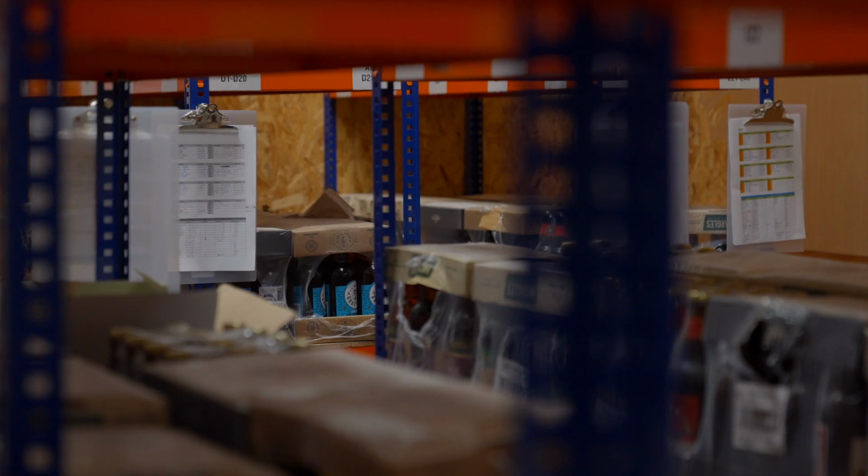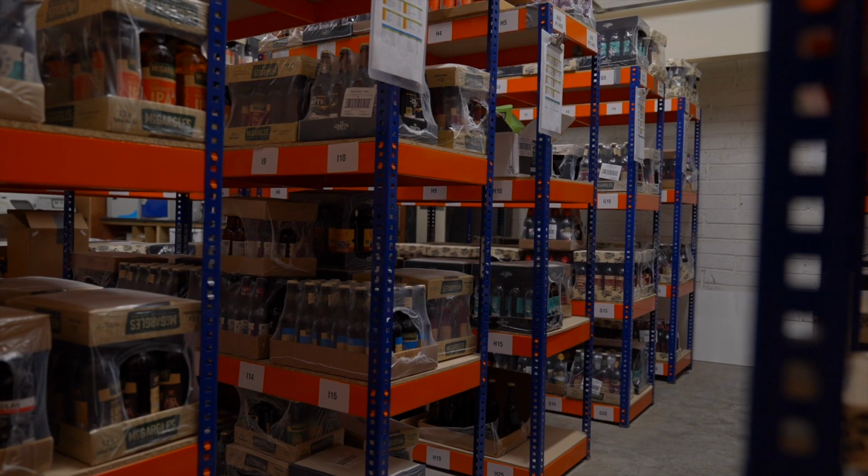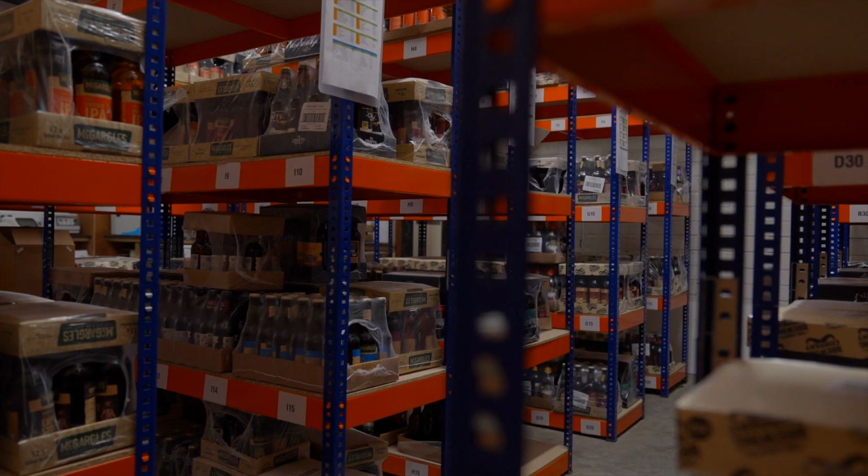There's a whole lot of people involved in making sure that there's great beer coming off the line. We do have a quality control officer. We recently all put in a massive effort to get our BRC certification for the site, showing that the quality of the beer is consistent, the traceability behind everything that we're doing.